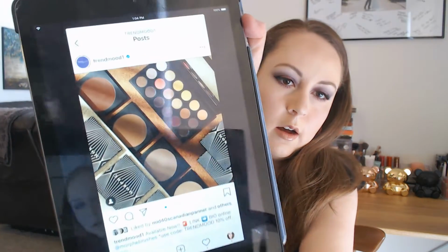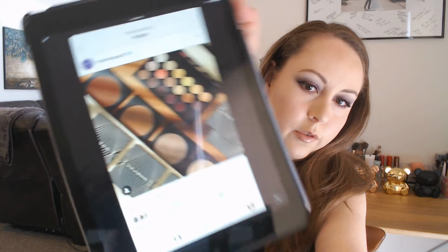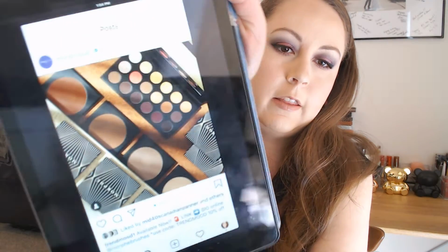So let's go over to Trend Mood now. And Trend Mood has just shared an image of a new Morphe collection that is coming out, which is a palette and some bronzers, it looks like. So that's what that looks like. I will say I commend Morphe for finally doing another smaller palette instead of the gigantic ones that they always do. And this one is obviously very, very neutral. There's a pop of pink and a more bright yellow in there. But overall, it's a neutral palette for sure.